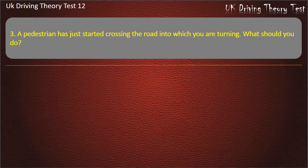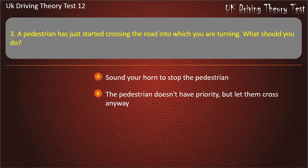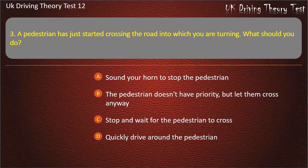Question 3. A pedestrian has just started crossing the road into which you are turning. What should you do? Sound your horn to stop the pedestrian. The pedestrian doesn't have priority, but let them cross anyway. Stop and wait for the pedestrian to cross. Quickly drive around the pedestrian. Answer. Stop and wait for the pedestrian to cross.